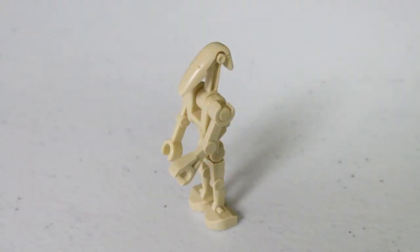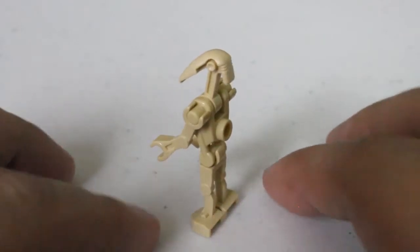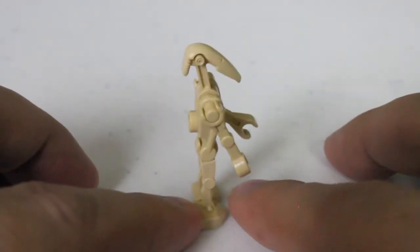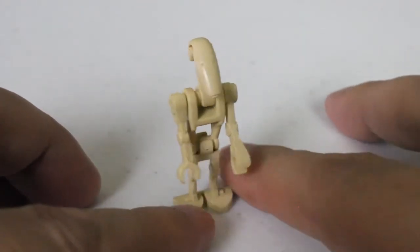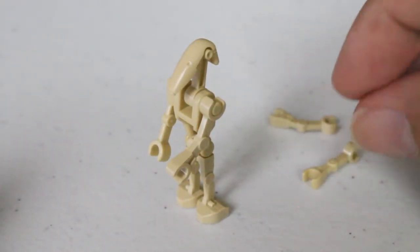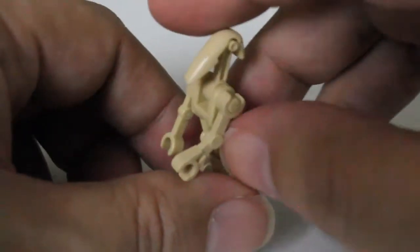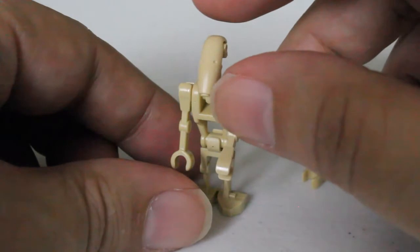Okay, so for Day number 13, we get another droid. We get a battle droid. So that's kind of cool to get another battle droid. You can never have enough battle droids. And then, like always, a couple extra arm pieces. So yeah, that's kind of cool to get him. So there is Day number 13, the battle droid.